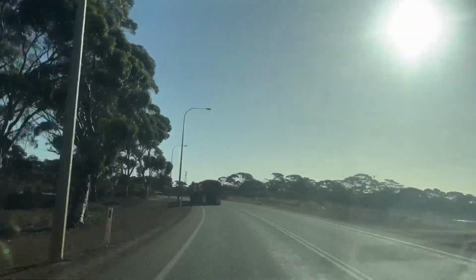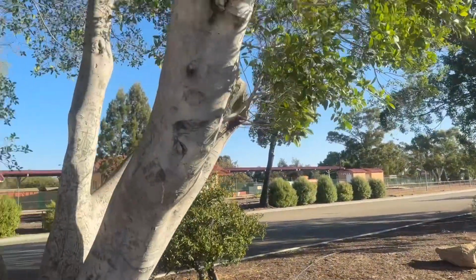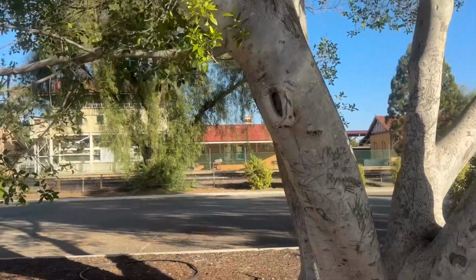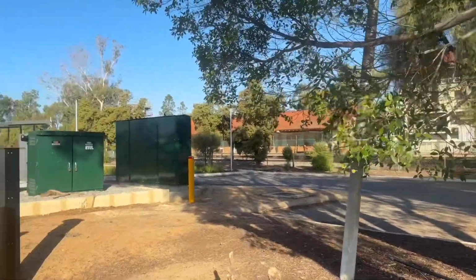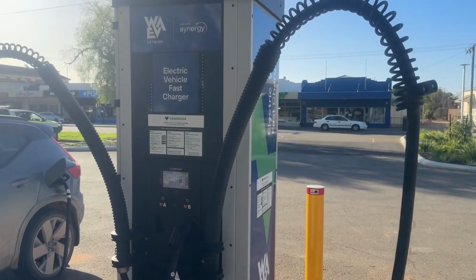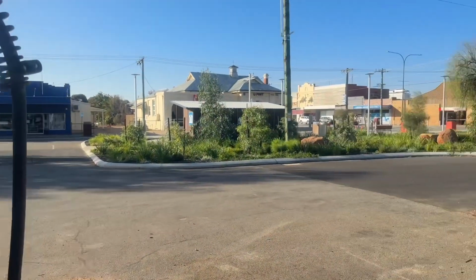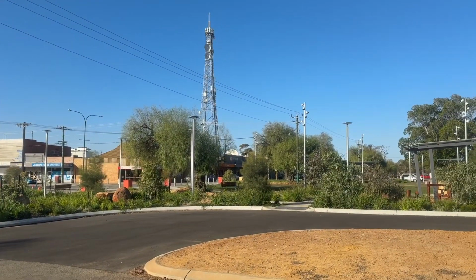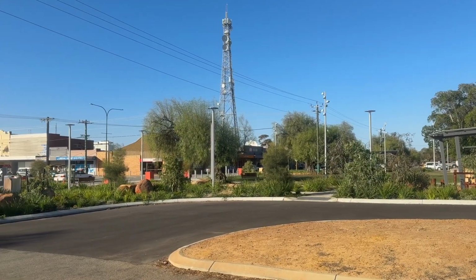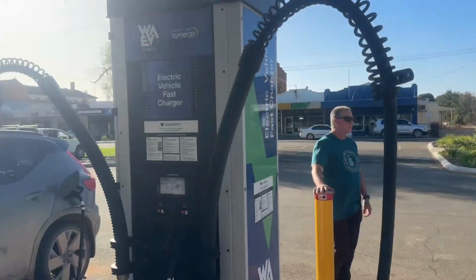It's 3:10. We're in Merredin at the charging station. Train station's right across the road. There's a cute little park. It's a 150 kilowatt fast charger where we need 262 k's to get to Perth. So we'll charge up pretty much to 90% here. So we're going to go for a walk while it's charging.